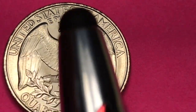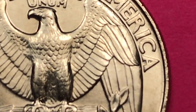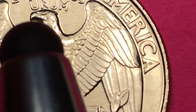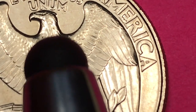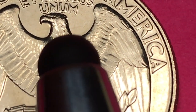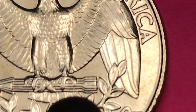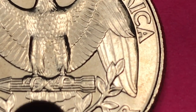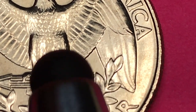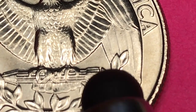It says United States of America at the top, E pluribus unum here. If we tip the eagle up, we can see this tuft coming off the back of the head. We can see the eye, we can see the beak. Not a great beak line there, but if we look at the feathers, they go all the way out to the end of each wing. They come all the way down to the body, and you have some detail. Not great detail, but 1994 wasn't great for detail in this. The tail feathers that come down through. We actually see some of the feathers coming off the leg. Great ribbon right here holding the arrows together.